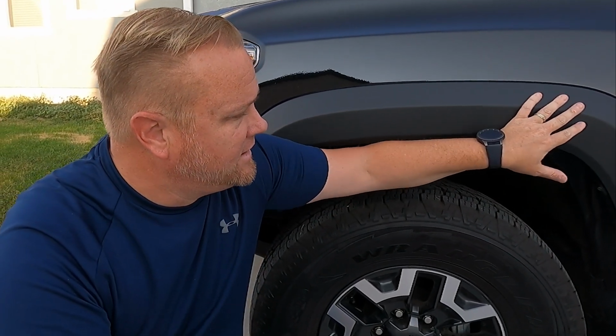I like this. It just adds some extra protection, even if you're not off-roading, just on the road, day-to-day driving, it gives a little bit of extra protection. This can take a little bit more of those bumps. Getting scuffed up a little bit is better than actually scratching the paint. So that's one of the things I really like on the TRD Off-Road.